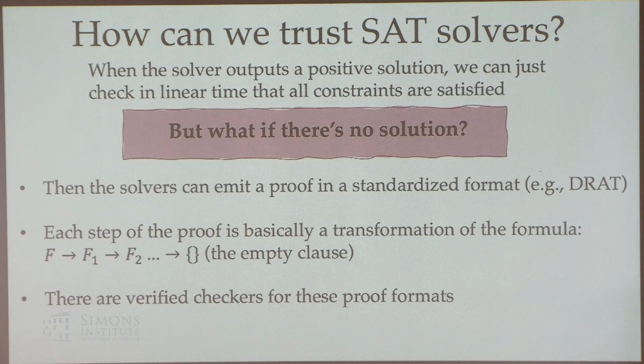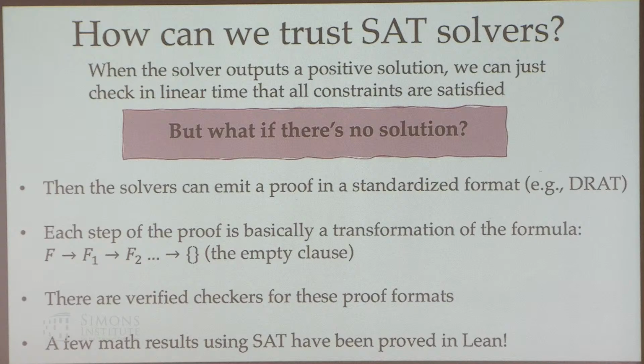And a great thing about these proof formats is that there are verified checkers for them. So there's verified software that receives one of these proofs, and it checks that all the steps actually match. Yes, these proofs are long. They are substantially shorter than the execution trace, than if you were to record everything that went into the computation, but they're still very long. They can be up to petabytes long.